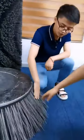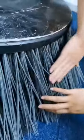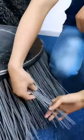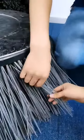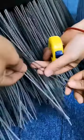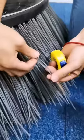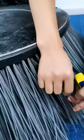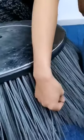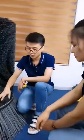I saw there is another material of brush filament. For these brushes we have two kinds of filament. The first is the same as the main brushes, the polypropylene filament, and the diameter is the same. Besides this, we also use flat steel wire. The thickness of this flat steel is about 0.6 millimeters. Using flat steel improves the lifetime of these brushes.